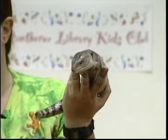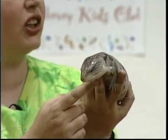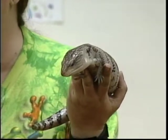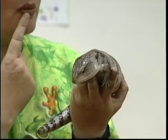When he sticks his tongue out, anybody know? Smelling, that's right. Eating's a good guess, but actually what he's doing is tasting the air. He's putting his tongue out, tasting the molecules of air, bringing them back in and putting them into special holes in the roof of his mouth.